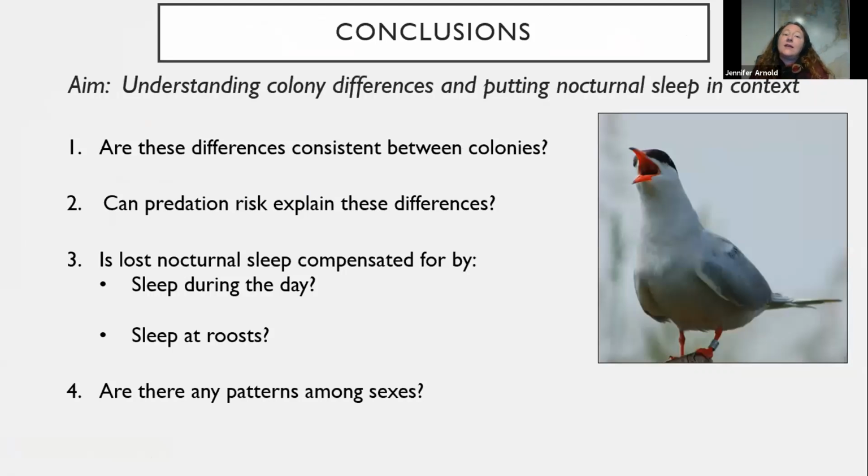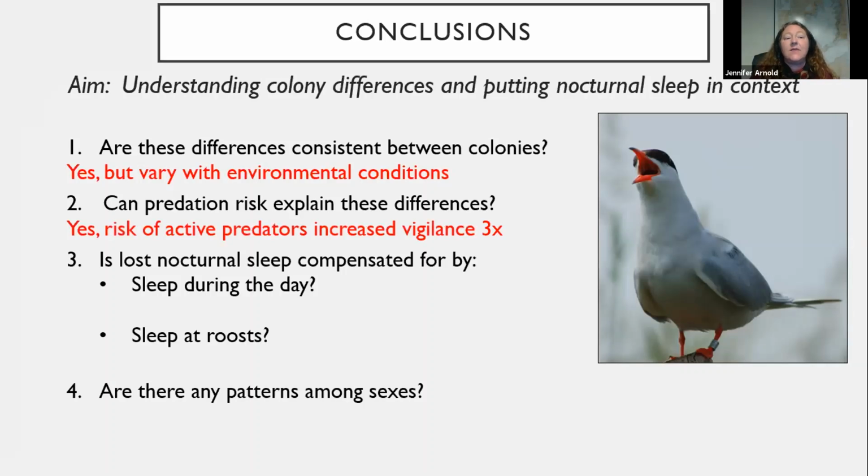So to summarize, going back to my original questions: are these differences consistent between colonies? Yes, they are. We did always see consistently more sleep happening at the Little Island site than at the Presqu'île site, but we did also see that environmental conditions were modulating that impact. Can predation risk explain these differences? It does seem that the risk of active predators does increase vigilance and reduce sleep.